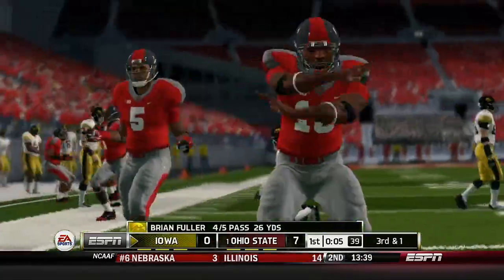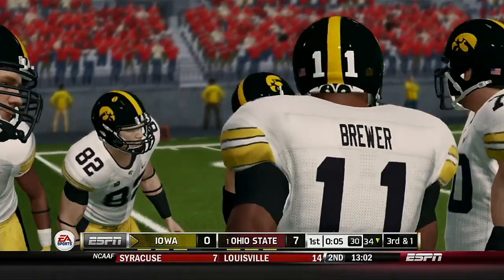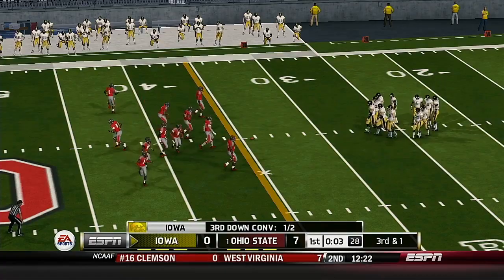Quickly to the tight end, incomplete. Too bad that'll go down as an incompletion because he made a really great play on the ball to make the catch.